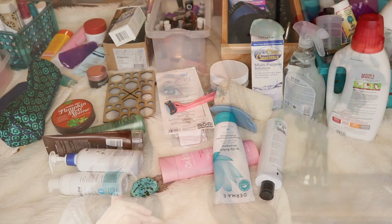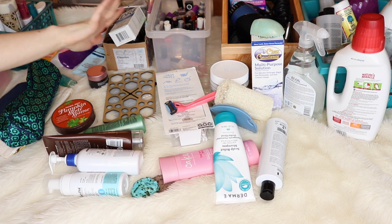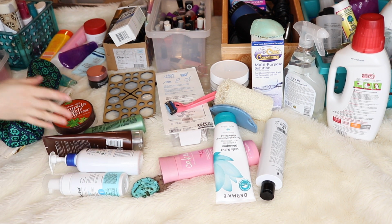So that is the plan. I'm gonna just go through and sort through everything. I'm gonna bring everything out onto my bed so I can spread it all out, and we're gonna go through and sort together. So I hope you enjoy this. Let's go ahead and get into it. Okay, so I started out by taking pretty much everything out of my bathroom and putting it all out on my bed.